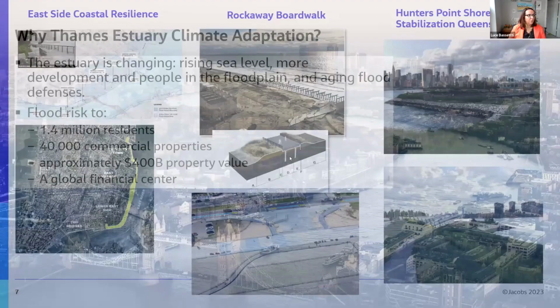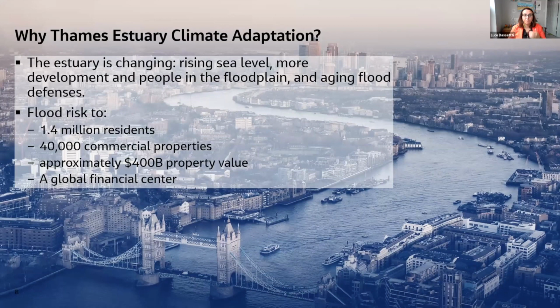All right, let me go to the UK and talk about the Thames estuary. And why is it important? So why does it matter to you? Because there's a lot of similarity between New York, New Jersey, and London.